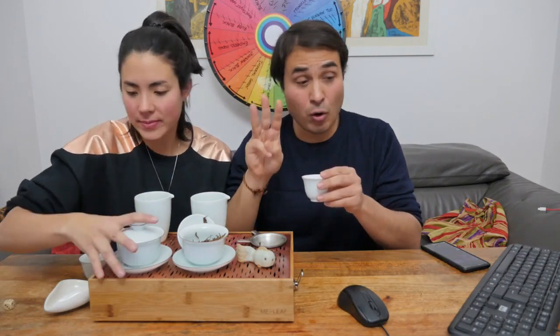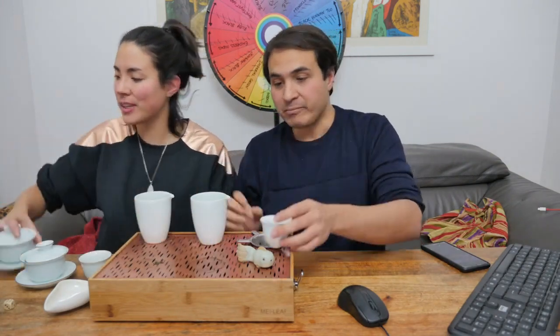No. 3 raw puers, but we've been trying to find some slightly aged puers. Yeah, that's why it's pretty interesting.